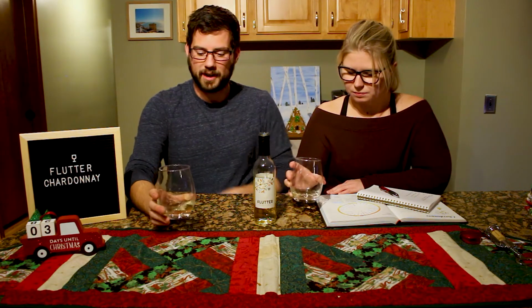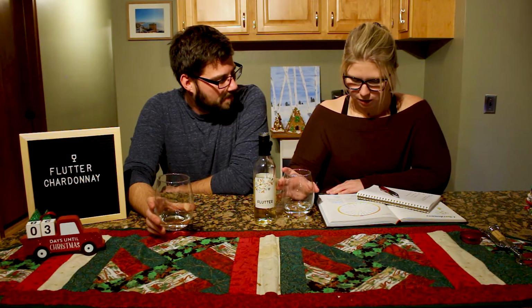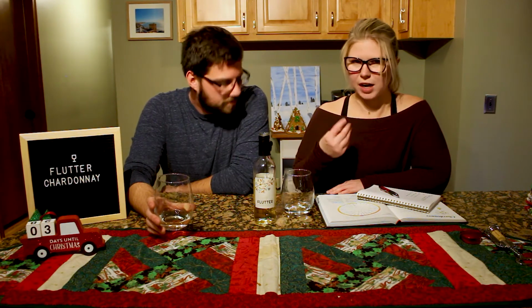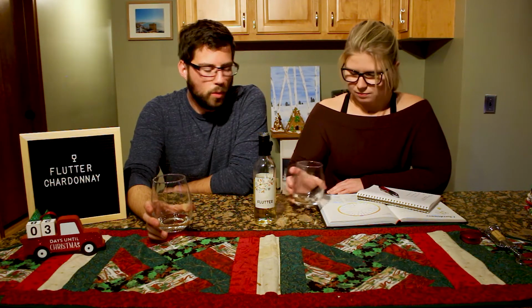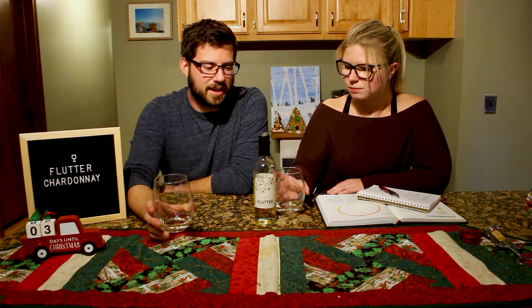I'm pro this Chardonnay. Can you taste the butter? Can you tell if it's oaked or not? I don't think this one's oaked very much at all. Okay. Because it does have a drier feel to it. It's not as creamy as some of the other ones are. Okay. I'm just trying to identify that flavor that I'm getting. I'm digging it. Yeah, I would drink some more of this. Chardonnay. I'll have to play around with Chardonnays a little bit.